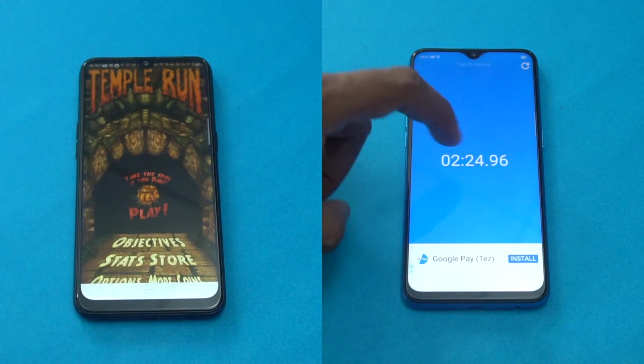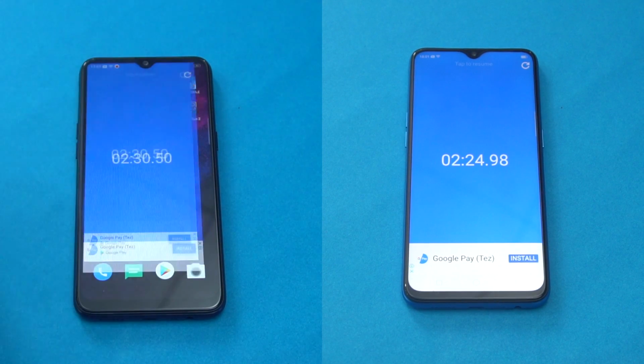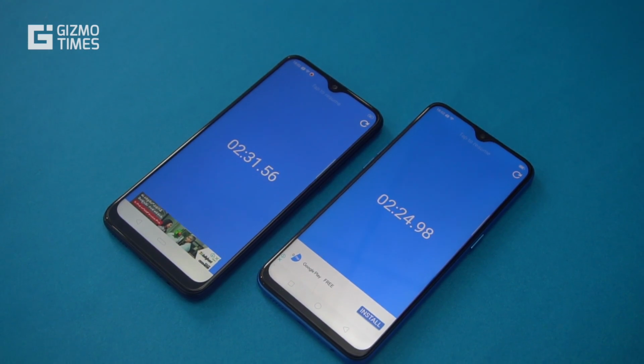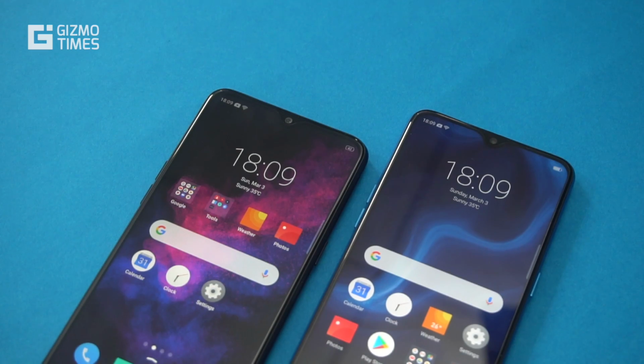And you can see 2 minute 24 second 0.98, 2 minute 25 second, around that was the time taken by the Realme U1, while it's about 5 to 6 to 7 seconds more for the Realme 3 to do the same amount of tasks, to do the multitasking. There's no clear winner. There's still the Realme U1 being better than that, but they're almost the same.